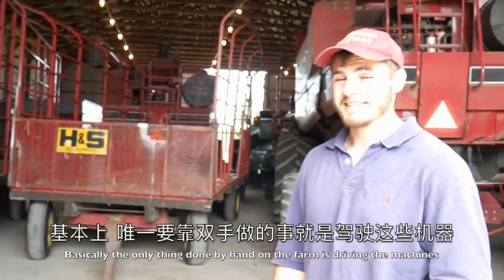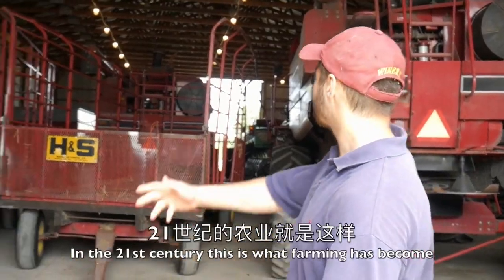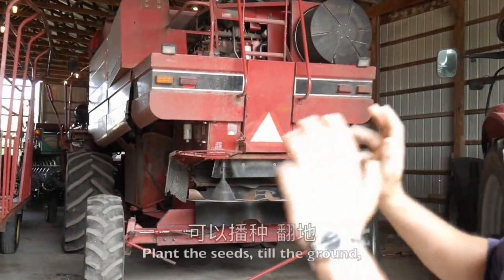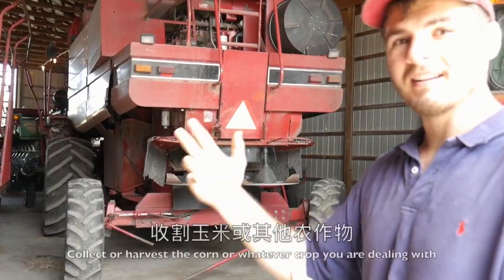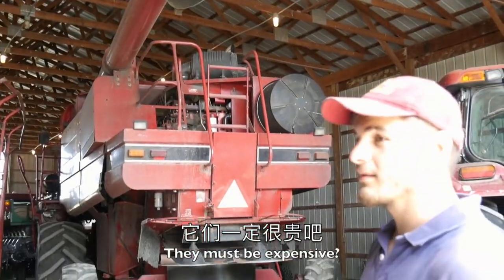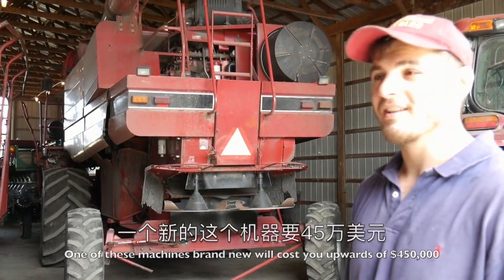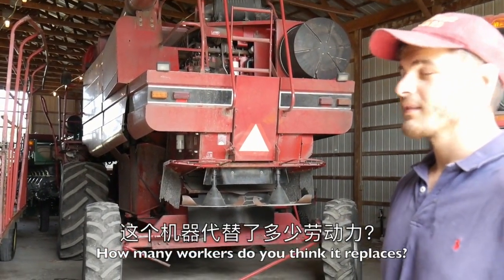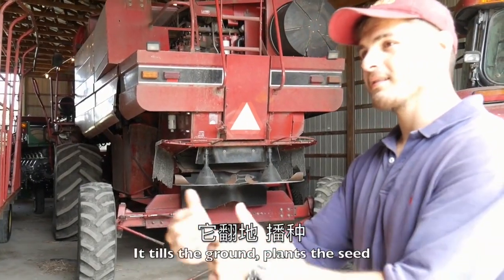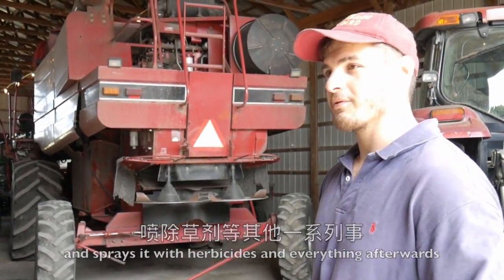Well, basically the only thing done by hand on the farm is driving the machines. In the 21st century, this is what farming has become. These are the big combines that plant the seeds, till the ground, collect and harvest the corn or whatever crop you're dealing with afterwards. They must be expensive. One of these machines, brand new, will cost you upwards to $450,000. And like, how many workers do you think it replaces? Well, this does the work of about 20 men. 20 people. It tills the ground, plants the seed, and there's different machines that even come over and spray it with herbicides and everything afterwards.